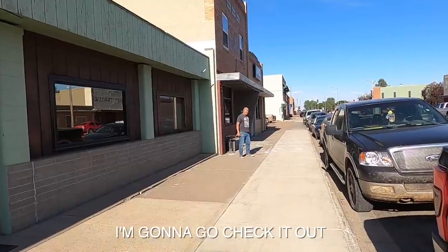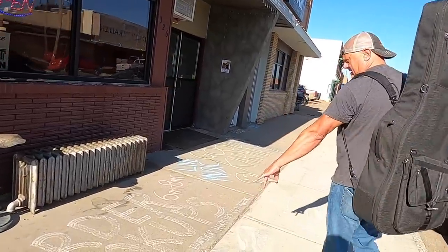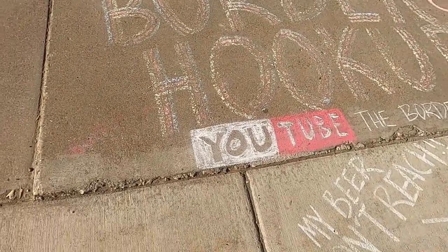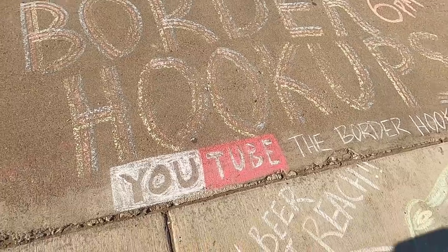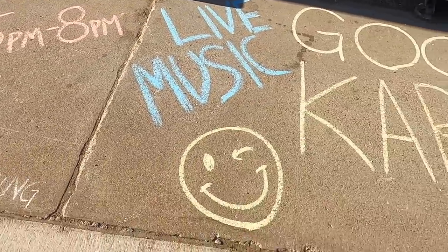I'm gonna go check it out. Okay, he's gonna go check it out. He always likes to go in first and see where we're supposed to set up and everything. This is a really small town with parking right in front, so we were able to get a spot right out in front, and he did talk to the owner just the other day. And again today, the owner called us, so I think we'll be okay. See that? Little promo? Yeah. Live music, good karma. Love it. Very cool.